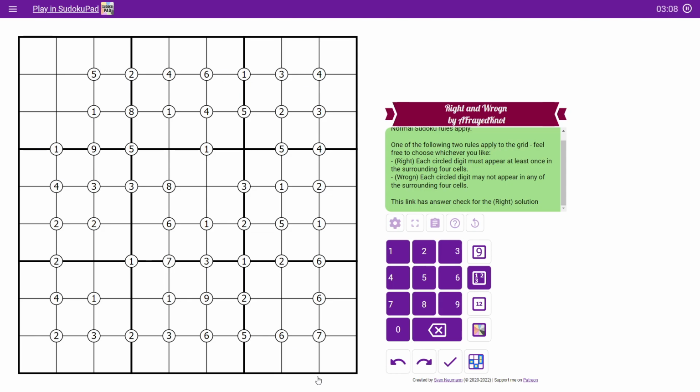The first thing I saw as I was looking at this puzzle is that ones are in these locations. So where can one go across the top row? Can't go in here, can't go in here, so one must be along here. But we have a one clue right here that says there must be a one next to it. These three can't be ones, so this must be a one.